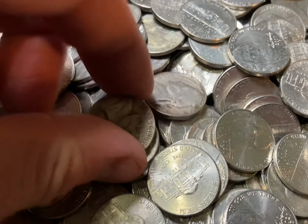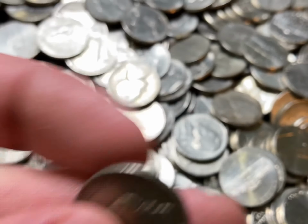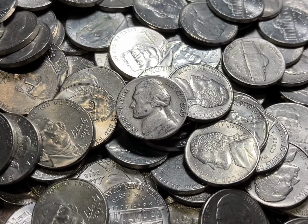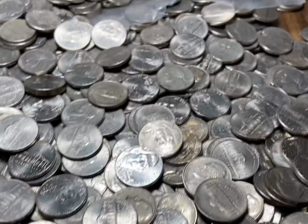As you can see, I got another find right here. This one is a 1946 Philadelphia. Finds are coming pretty strong right now. Not doing so bad. Still sorting through that first pile. I took quite a few coins out, so it's a pretty big pile.